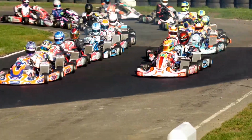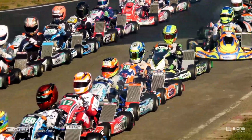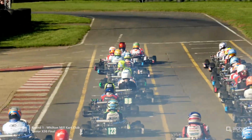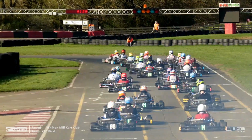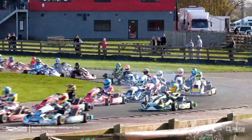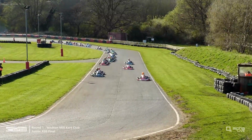Let's dive right in. George Edgar will be the one leading the way and looking to make sure he gets a nice clean start. But away they go round the final corner and we go racing. Here at Whilton Mill, and already going defensive there is George Edgar. He heads in toward the right-hander. Looks like a couple of cuts there, slow through turn 2, but in towards Christmas.